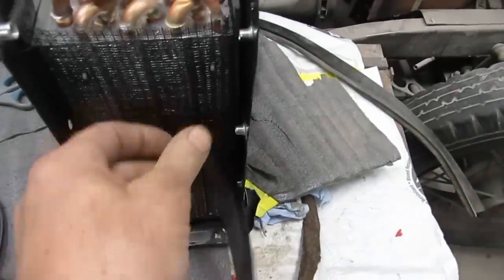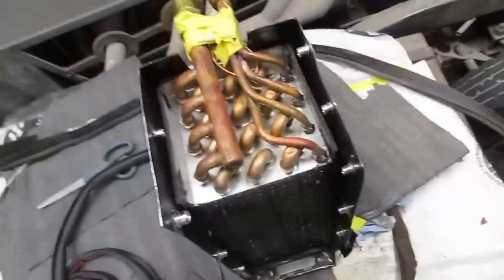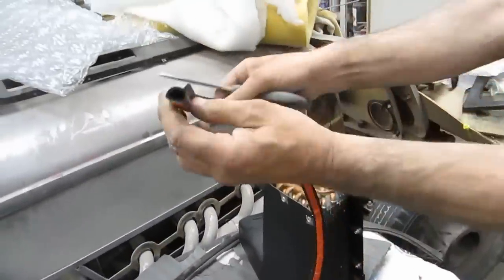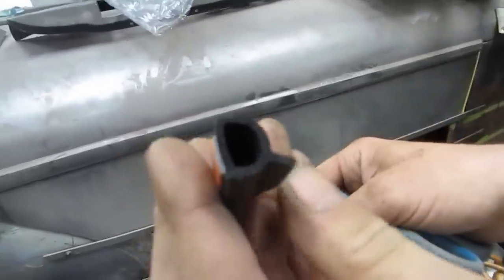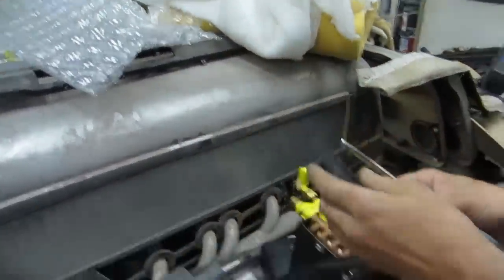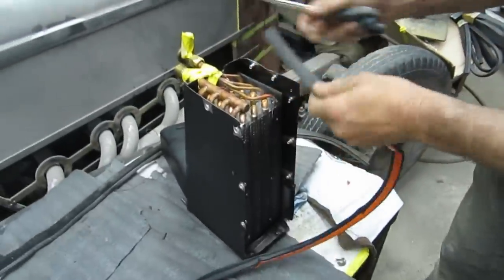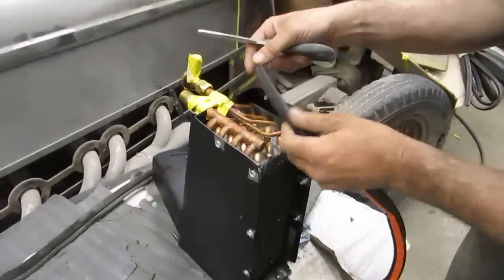We're going to start by sealing this all in so the air has no choice but to go through the core. Look at what Ash gave. Nice little flangy profile. Is this like a D profile? Duckbill lip rubber weather strip with two-sided adhesive, nice piece. Ready to go. Enough of it to do the whole thing twice.